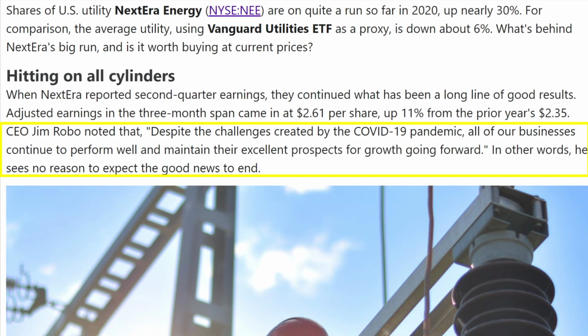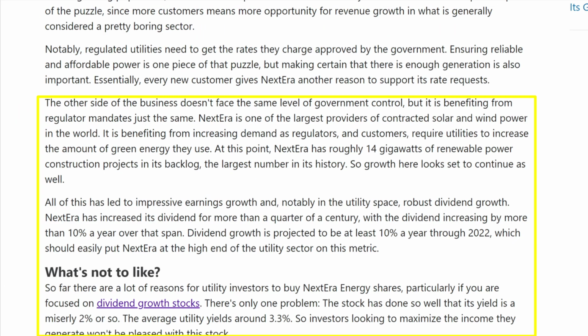Now let's move on to some important news here. Their CEO recently, and this is a Motley Fool article that I'm referencing, noted that despite the challenges created by the COVID pandemic, all of our businesses continue to perform well and maintain their excellent prospects for growth going forward. In other words, he sees no reason to expect the good news to end, which is great to see. Obviously, it's created a big situation, especially in Florida, with a lot of controversies. And the fact that the CEO just said all of our businesses continue to perform well and maintain their excellent prospects for growth going forward, that's exactly what you want to hear as an investor.